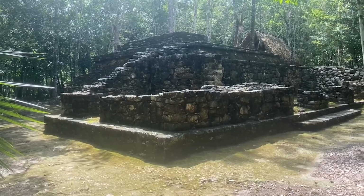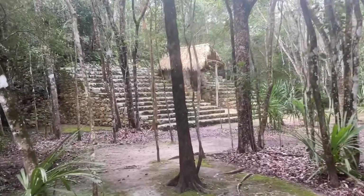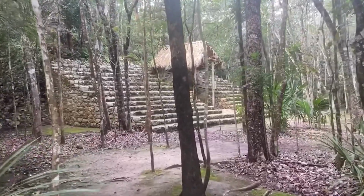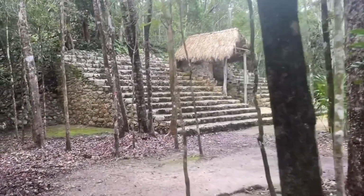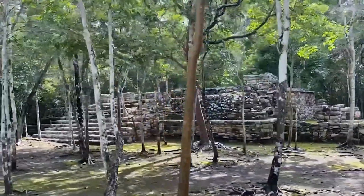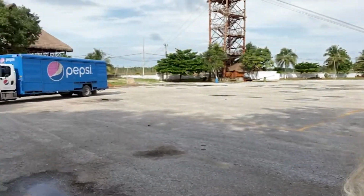So it's a gorgeous, gorgeous Mayan ruins. Primarily, at its height, it had 50,000 people living here. That's incredible. It was built and used between 500 AD and 900 AD, but it lost its luster to the cities along the coast.